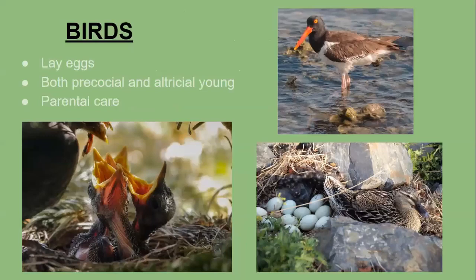So next up we have our bird mothers. And our birds are a little more similar to our mammals in that they do provide a significant amount of parental care. So although they do lay eggs instead of giving live birth, many species of birds will form monogamous pairs and the parents are more involved. So male parental care is actually very rare in a lot of animals, but with many bird species, both mom and dad will help out with raising the young and building nests. So depending on the bird species, they will have either precocial young or altricial young.